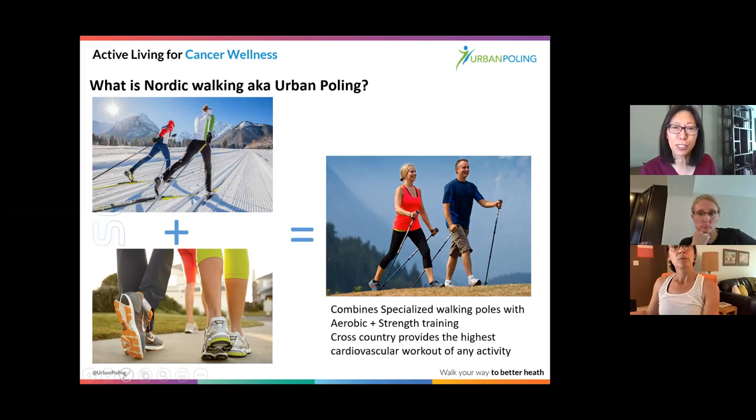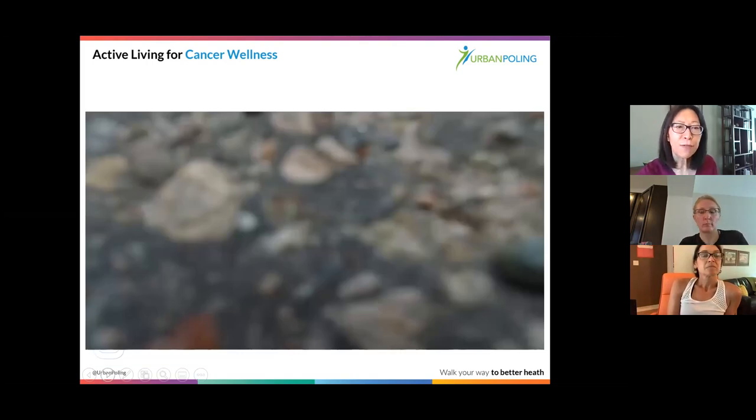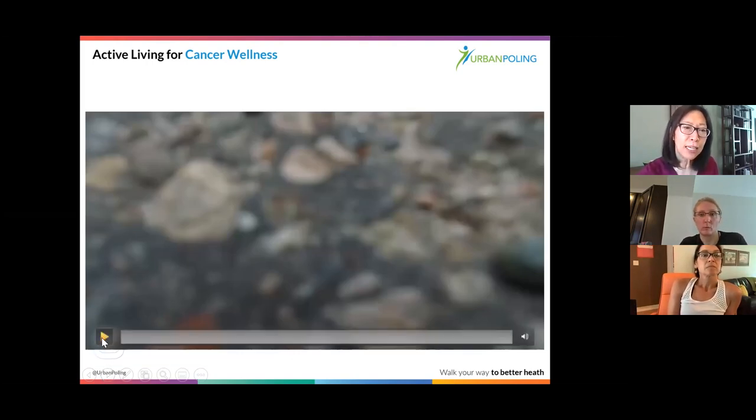That's a picture just down the street from me here in North Vancouver. And so it's a really neat activity because it combines aerobic strength training and balance all together. So let's just take a video of what it looks like in action.